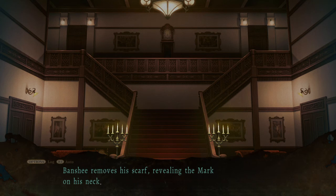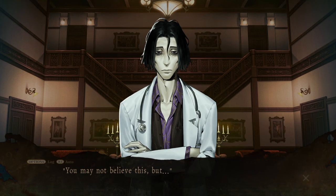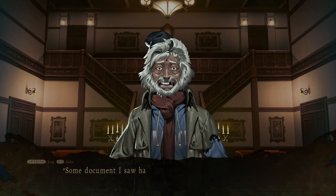Banshee removes his scarf, revealing the mark on his neck. You may not believe this, but that statue gave you that scar. I figured he was the cannon soldier after all. The cannon soldier? How do you know the name? Some documents I saw had it.